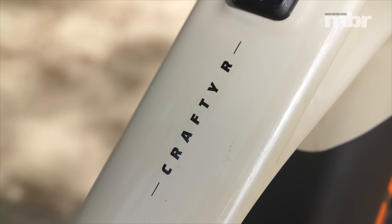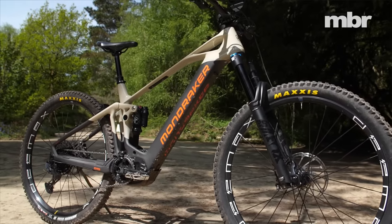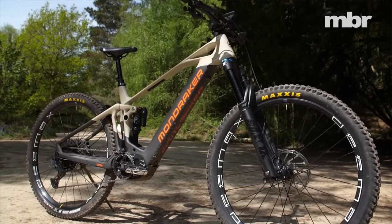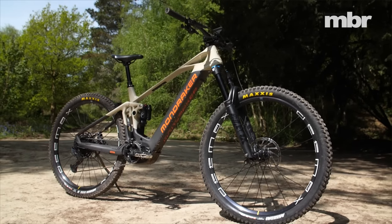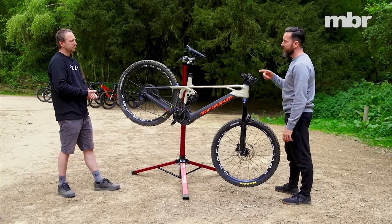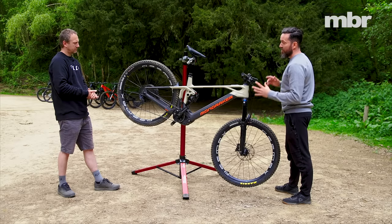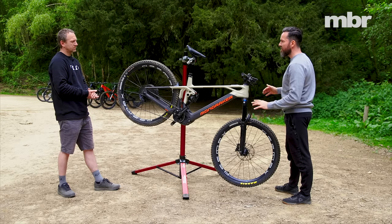This bike's still over 24 kilos, not crazy light. It's 8 grand. It's the Crafty Carbon R. That's the entry-level carbon bike. It's in their kind of trail, enduro, all mountain category. 29-inch wheel front and rear, 164 front, 150 rear. SRAM drivetrain. So Bosch motor, SRAM gears. So it's a pretty good combo, gears and brakes.